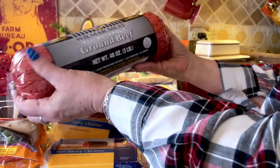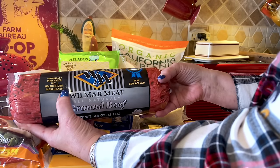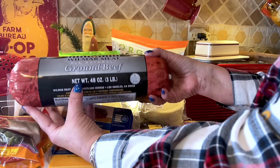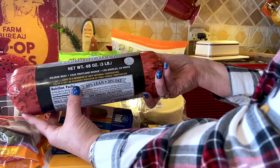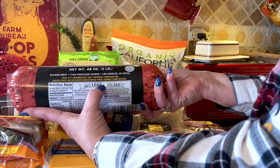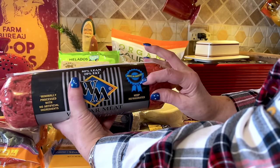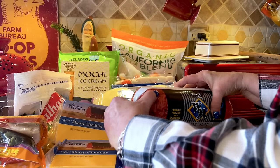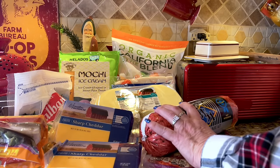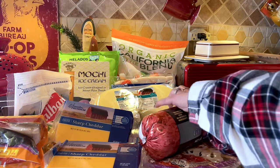I just had to get some of this. This is Wilmar meat, ground beef. No idea quality. It's made in Los Angeles. That's not important either. But it is 20% fat. And I kind of like a little bit more of that in the meat that I buy, so there's more flavor. Of course, I do drain it.